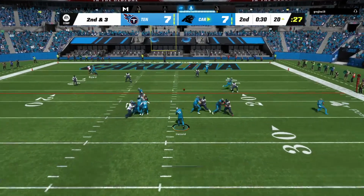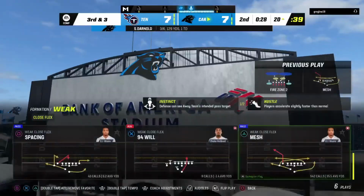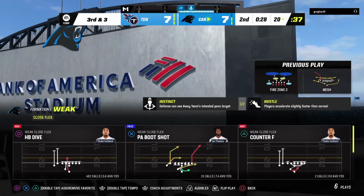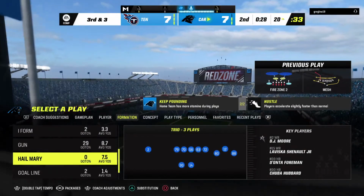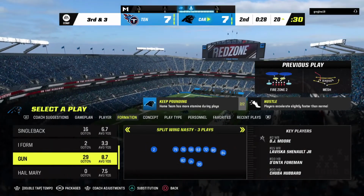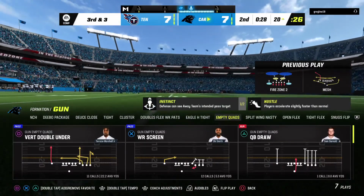Darnold. And that is knocked away in the middle of the field and incomplete. That's a really nice job there by the coverage, understanding that they're in a high-stakes situation. If he doesn't make a play on that ball, there's an excellent chance it ends up either as a touchdown or as a nice gain downfield.